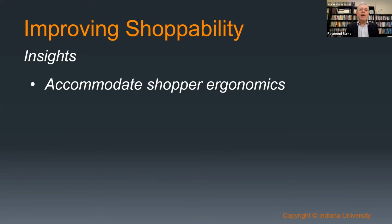And also people have a certain level of energy when they're shopping. So at the beginning part of the trip, they're more likely to reach down to the low shelves or reach up to the high shelves. By the end of the trip, they're just looking at about chest level.